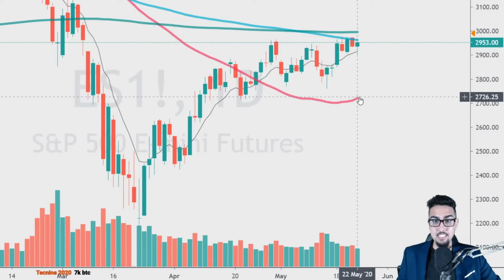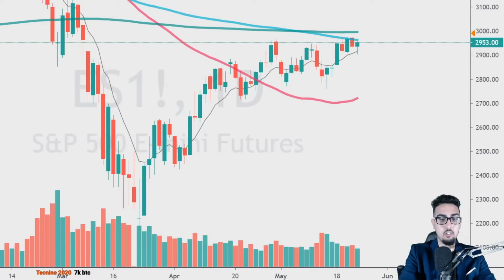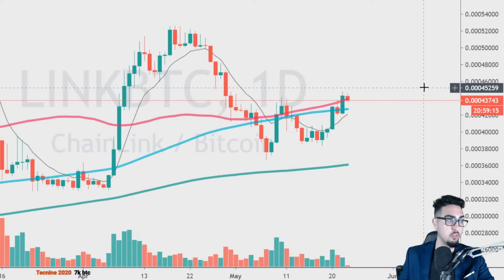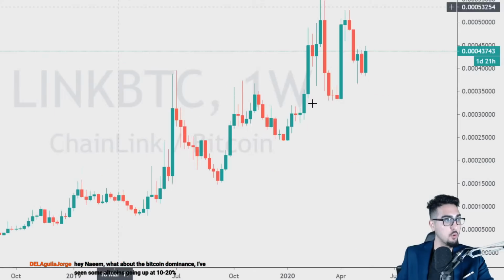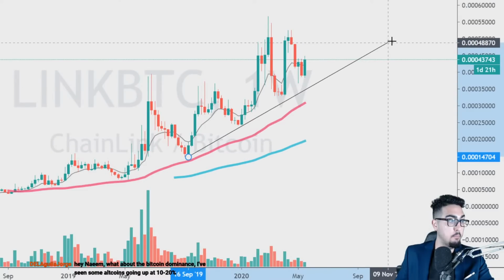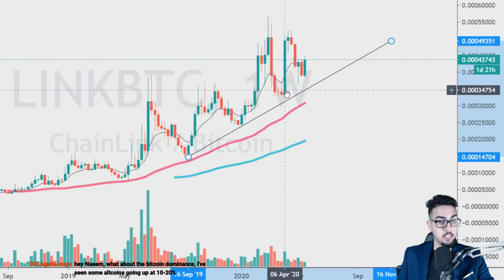Travis Lamar says, take a look at Link and Tezos. Let's go ahead and take a look at a Link chart, because I do want to pull up some altcoins, knowing that Bitcoin dominance is starting to come down. We may see some altcoins come up. So we'll do some technical analysis here. Of course, we always like to look at the higher time frames. What I love about Link is, of course, we've got this major uptrend here, and it's been staying above this ascending support level, and it's still looking extremely bullish.